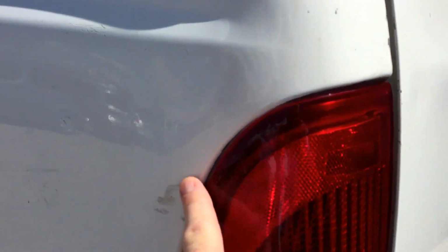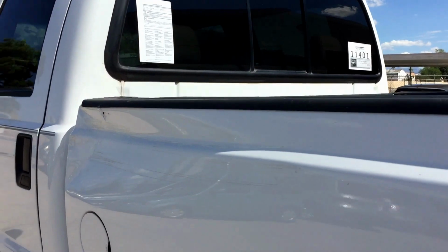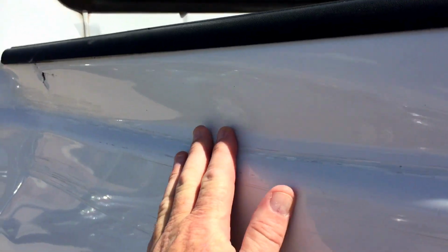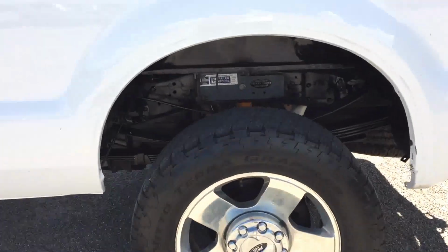Or you could fix the bed. I don't think that doing the body work on this bed would be a good idea when you could just buy a white bed and put it on. See right here? I mean, it's not an ugly truck, even with the dents in it. If it was a different color than white, it would show up a lot worse than that.